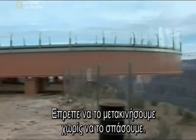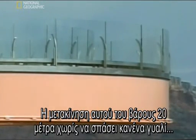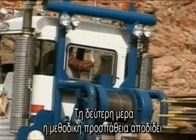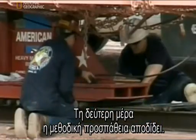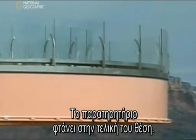We had to roll it out without breaking any of it. So move it out approximately 70 feet at 1.5 million pounds without breaking any pieces of glass, and that was a feat in and of itself. On the second day of rollout, the methodical effort pays off. Skywalk reaches its final position.